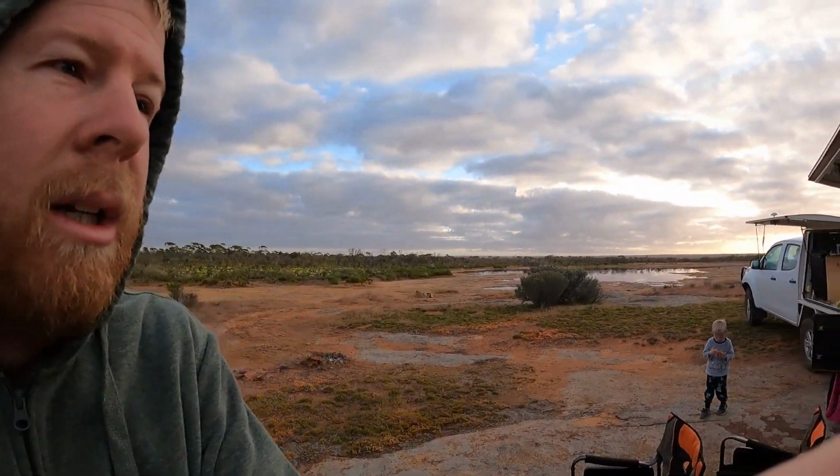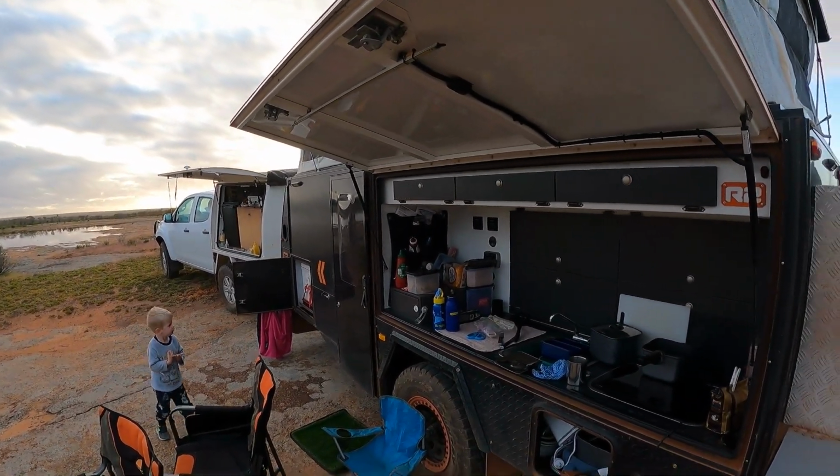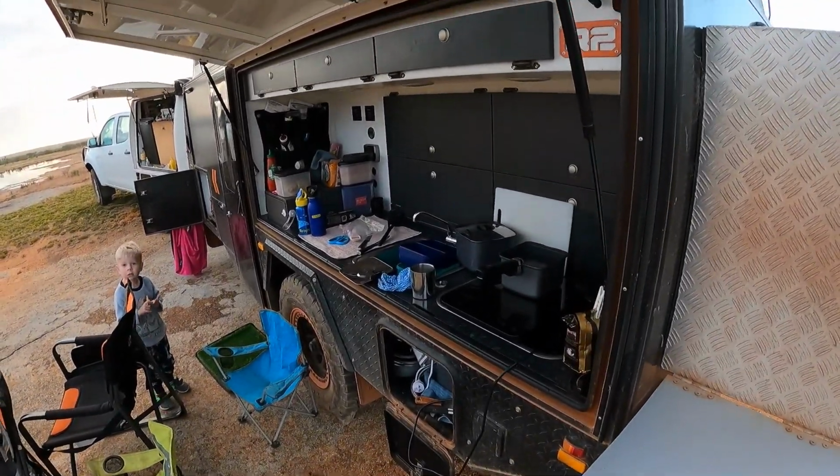Good morning. Magic night in the bush, nice and quiet, not a single person here. Sarah reckons it's 1 degree in Hyden, which is just down the road. I don't know that it feels that cold here, but we've just cranked our diesel heater on, warmed the camper up a bit, hot drinks on the go.